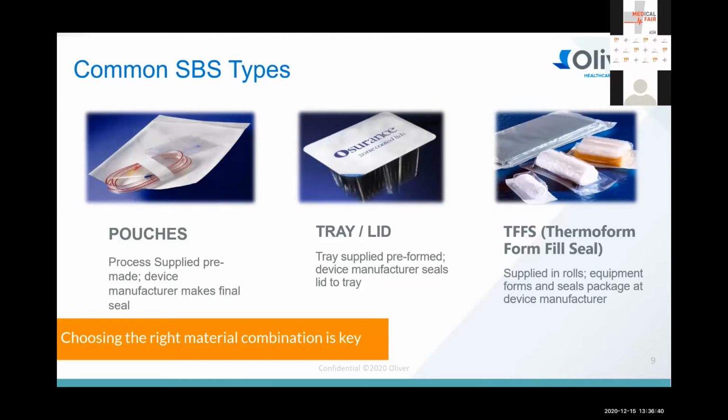So the common SBS types that are typically used in the industry are pouches, which are supplied pre-made by manufacturers like Oliver, and device manufacturers make the final seal. They put the device inside the pouch and create the closure seal. This is one of the most common types of SBS. The second most common type of SBS is a tray and a lid, where the tray is supplied pre-formed from a tray manufacturer, and the device manufacturer places the device and seals the tray with the lid, and it is packaged in the shelf carton and a shipper.